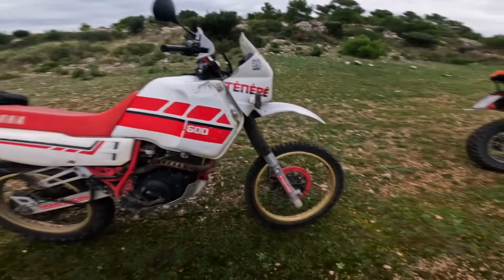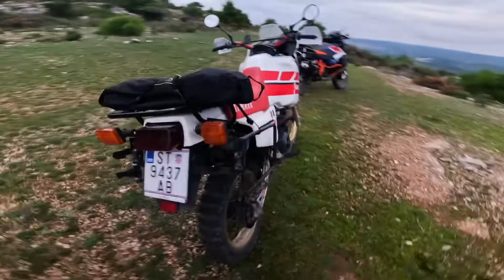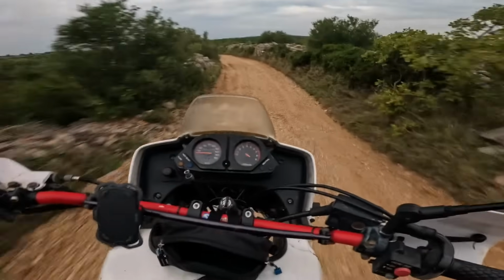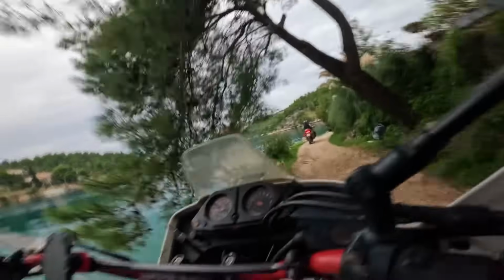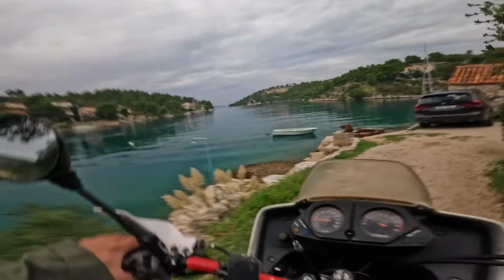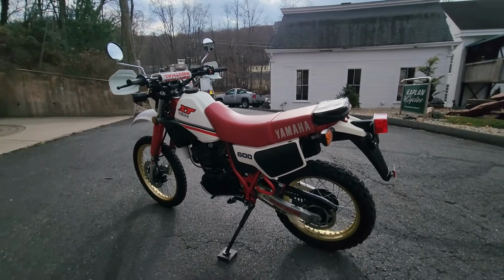And reliability? Riders have crossed Africa, South America, and Siberia on it. There are XT600s with 150,000 plus miles, still running on the original bottom end. Some people even swap it into other frames just to keep the heart beating. It's a no-frills, one-cylinder workhorse that'll take you around the world and back again.